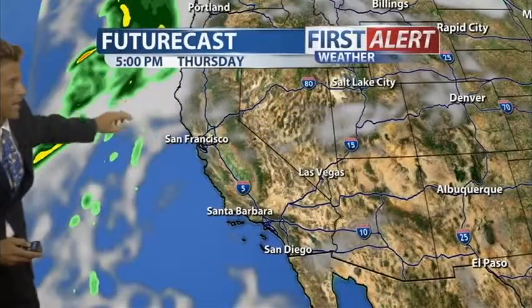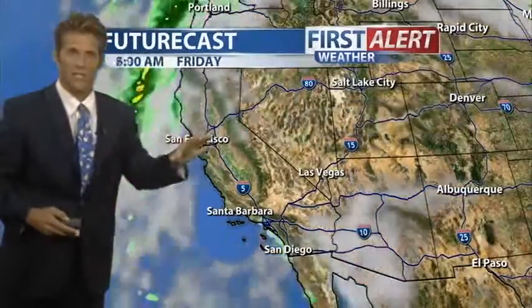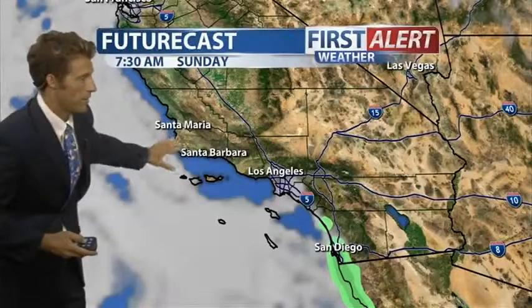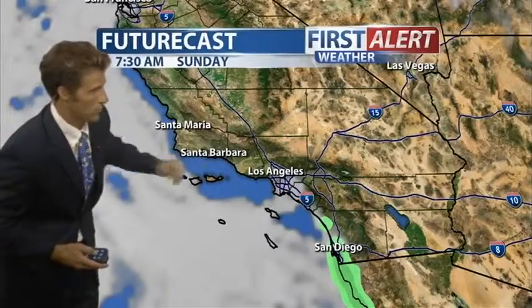Our futurecast does show the energy out there. That's some good rainfall, but for the most part, watch as it gets closer. You'll notice it just kind of falls apart and nothing can really get into much more than about San Francisco County and southward. It really just has a hard time holding together, which is fairly typical this time of year. It's not really that out of the ordinary. At least the good news is there's a lot of activity out there. And we'll probably more than likely see, if anything, drizzle and just sort of a glorified marine layer once we get into the weekend.